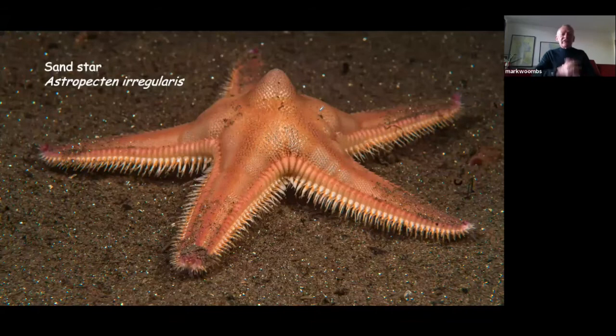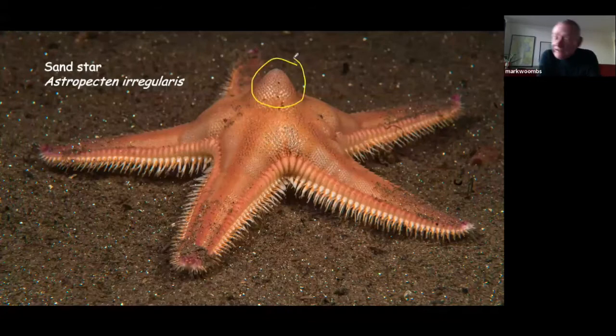This is a starfish that lives on sand. This one's very common in Morecambe Bay as well. So the sand star, Astropecten irregularis, you don't normally see it like that. It's normally buried. And this aboral disc, this bit here, is the only bit that sticks through the sediment, and that's the bit that it actually respires through that enables it to breathe. Its tube feet don't have those little suckers on the end, they actually end in points.